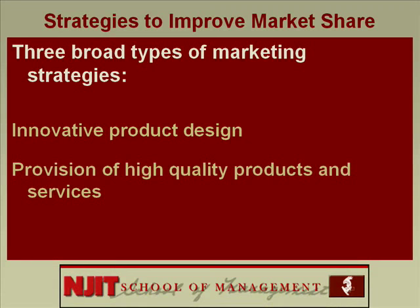Another strategy, provision of high quality products and services. These companies focus on obtaining a reputation for high quality products and for high quality service. So that's their strategy. Another strategy, low cost production. These companies focus on providing cheap goods and services to the customer. That is basically their niche. Example would be Walmart or Kmart.